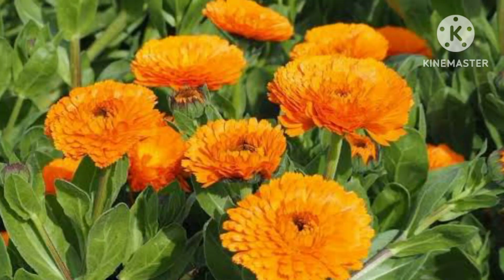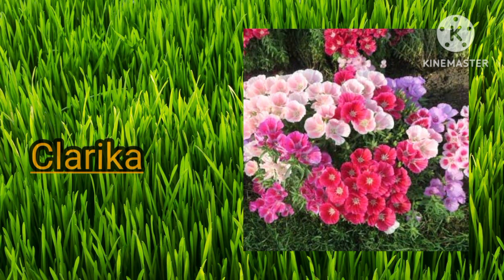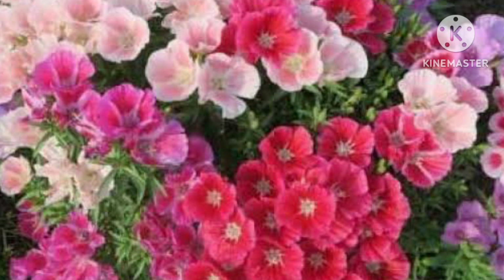Calendula, pot marigold. The flowers vary from straw color to deep orange. This single or double flowering plant is useful for bedding, potting, or for window boxes. Clarkia, a hardy annual with slender branches and attractive long spikes of flowers. It can be grown as a pot plant.